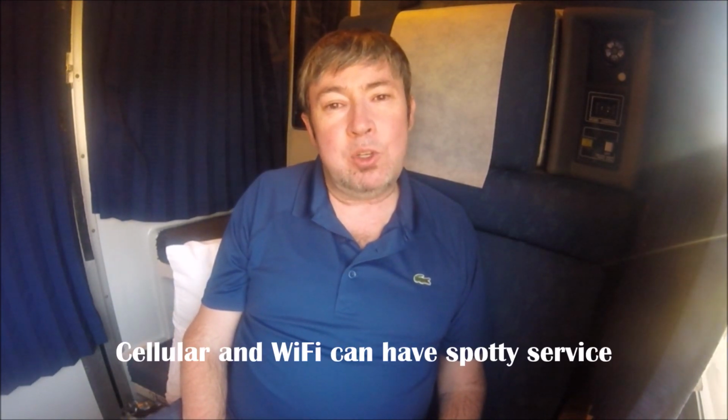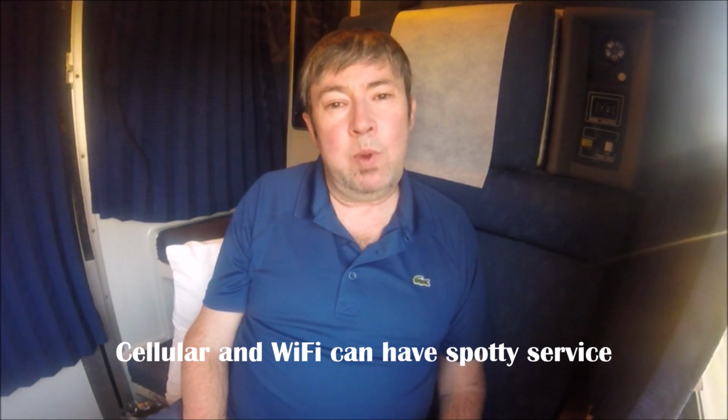Another tip that I have for you is about cellular service. These trains are traveling long ways. They're going all the way from the East Coast to the West Coast, and they're going between various cities in the middle. So sometimes you're in good cellular areas and sometimes you're not. Wi-Fi on the train is based off of the cellular network. So if your cellular signal goes down, your Wi-Fi is going to go down, right?